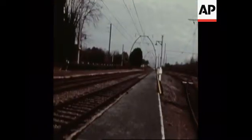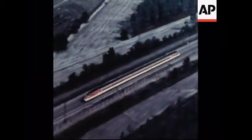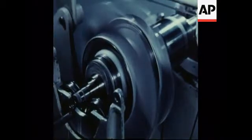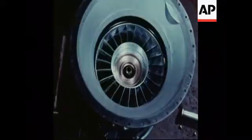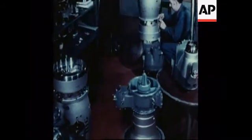Meanwhile, in France, the train is even more advanced. They call it the Turbotrain Très Grande Vitesse, or TGV. On this run, it's doing 170 miles an hour. The train is powered by 4 gas turbine engines, which were originally developed for French military helicopters. They power electric motors, which drive all the wheels throughout the train.